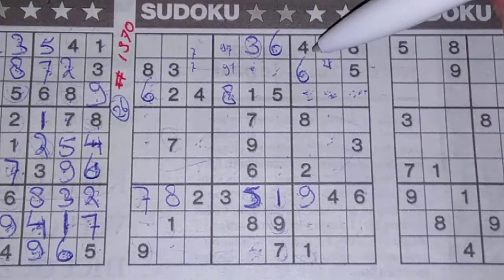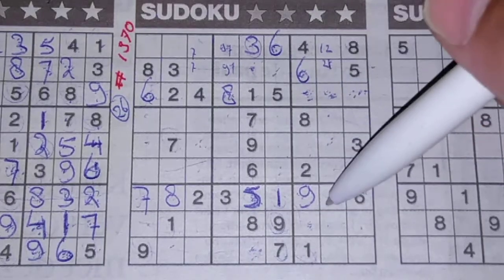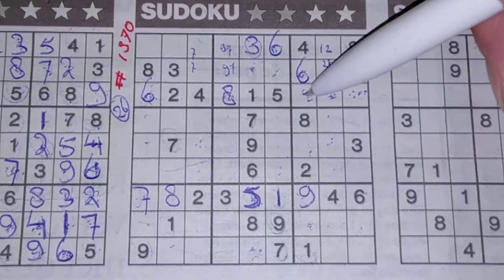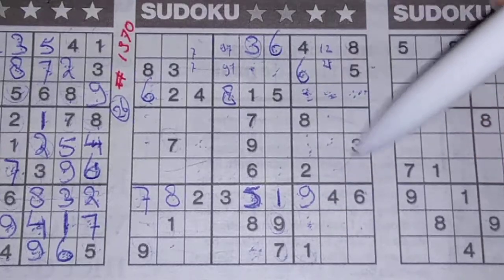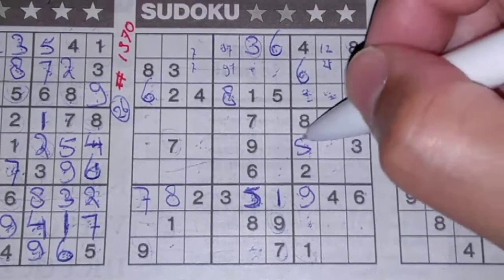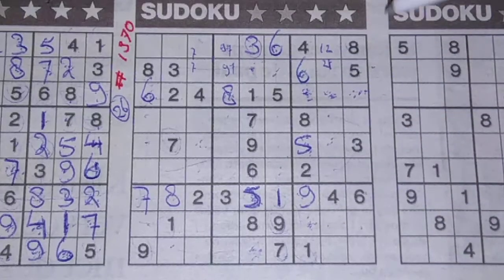3, 1, 2. 3 could be here, could be there, and 7 is missing. Yes, 3, 7, and 5 in this column are missing. We see a 3 and a 7, so no 3 and a 7 in this box. One digit left should be the 5. The 3 and a 7 go in these two boxes.